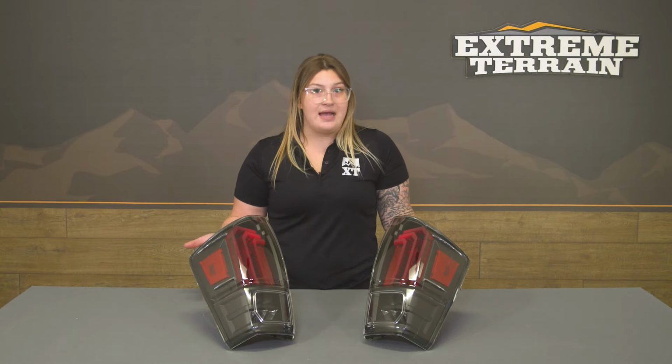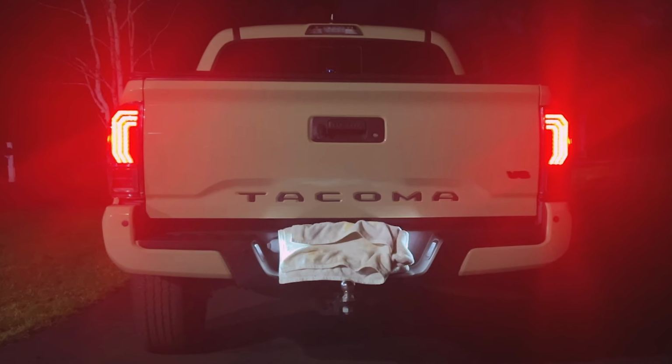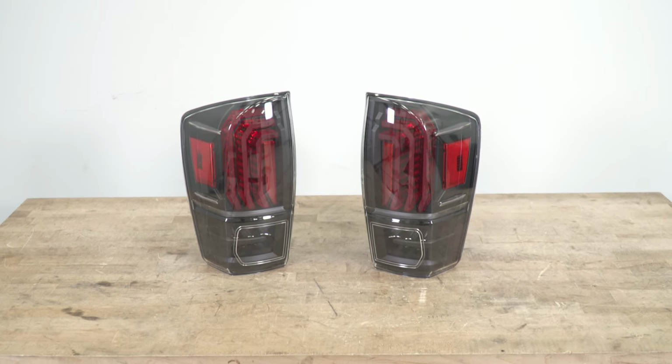Another long-lasting component of these lights is the LEDs themselves, with an efficient low drawing energy design and a super long lifespan, so you're not going to need to maintain them like you otherwise would with a halogen bulb.